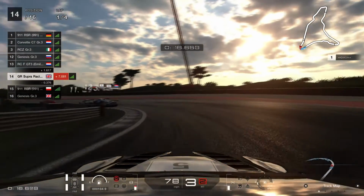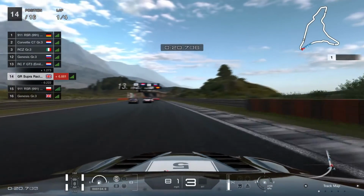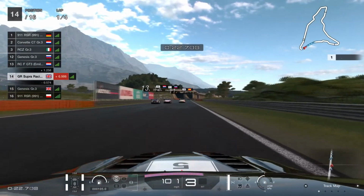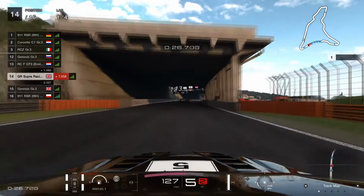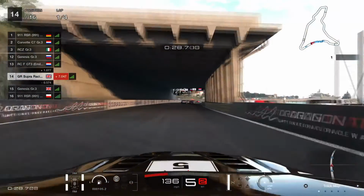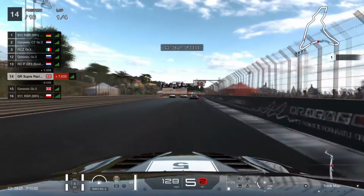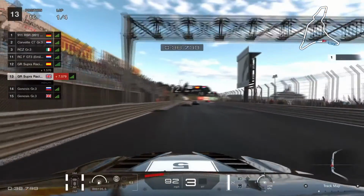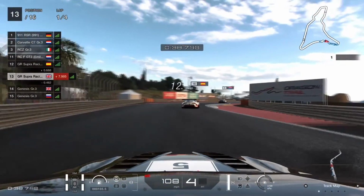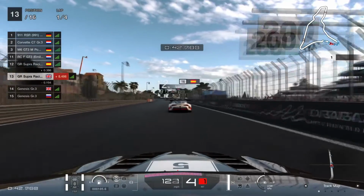Take the first corner really slowly, make sure you get the inside line. You do not want to be on the outside, especially if there's a couple of cars bunched up. So as you can see, 12th, 13th, they're all pretty bunched up in front of me, and I sit in 14th place. The first corner of this chicane is going to be really tight. Whoa, and he's taken out. There's the first casualty.